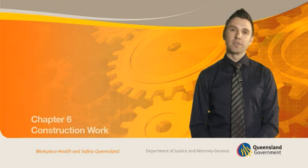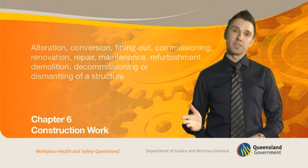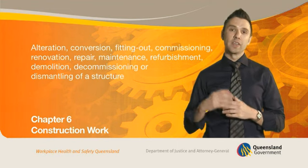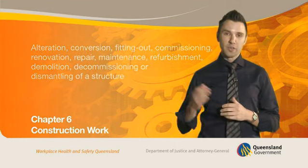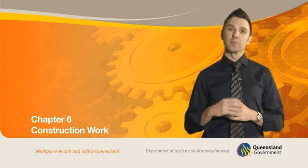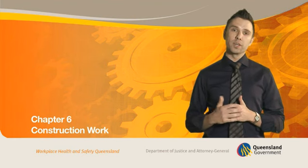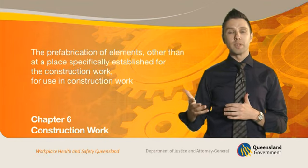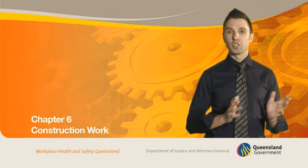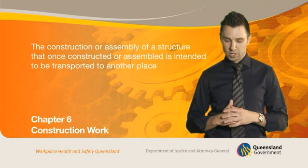Construction work regulations are very consistent with what we currently have in Queensland. The definition of construction work is almost the same except for the inclusion of maintenance. So where you are maintaining a structure, that is considered to be construction work. There are a number of exceptions to that about what is not construction work. For example, if you're manufacturing plant, that is not considered to be construction work. Or if you're developing or constructing prefabbed elements for construction work, so precast tilt-up panels that are manufactured off-site and brought to the construction site, that work is not considered to be construction work.